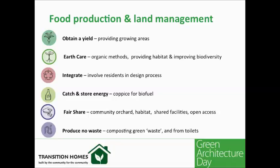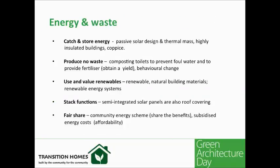For earth care, the land will be managed organically, and there will be plenty of new planting on site to provide habitat and increase biodiversity. I won't go through all of these, so on to energy and waste.